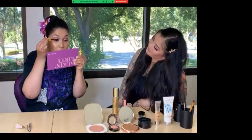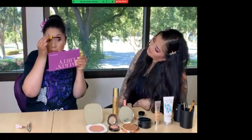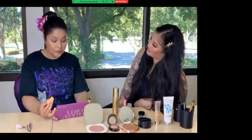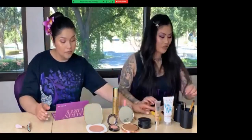And I usually just do 2 coats just to make them look more full. Mm-hmm. Yeah, when I do my mascara, I definitely put 2 or 3 coats on. And I try to separate them as I go. That looks so good. Okay. Wow. Okay. So to complete the eyes, we're gonna move on to the eyebrows.